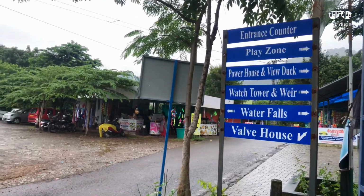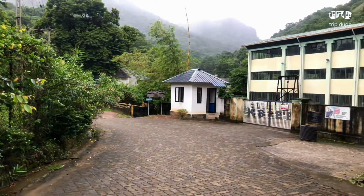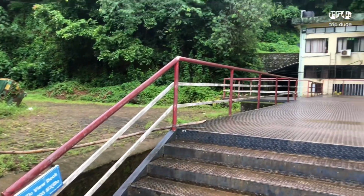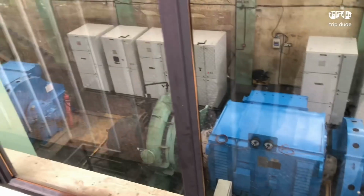After the falls, you can walk towards the right side to explore the powerhouse. There is a small children's park available near to the powerhouse. Visitors are allowed to go till the deck where you can see the power generation technique using generators.